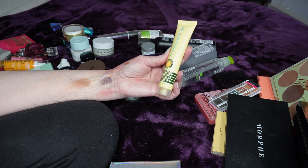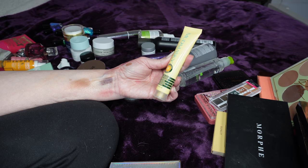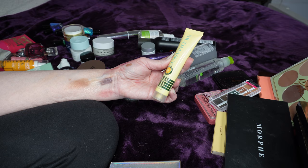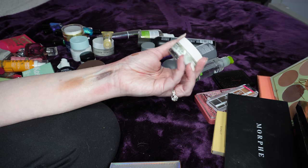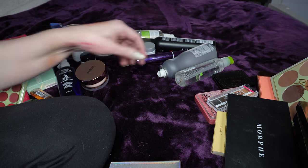Mud Masky Moisture Boost Vitamin Boost Feeding Nourishing Firming Cream. This one balled up. This is a Youth to the People. I haven't even tried this one. This one's got to go back in my stuff.